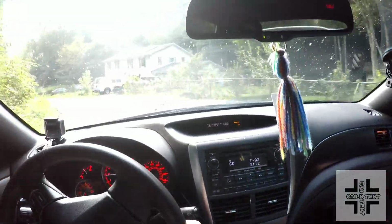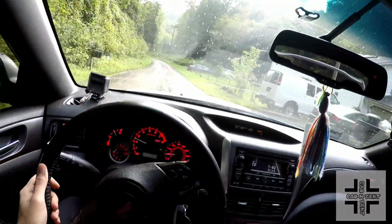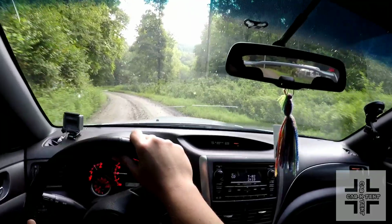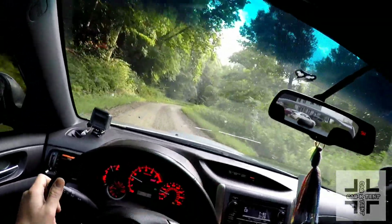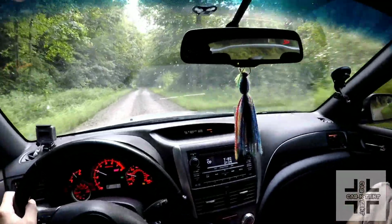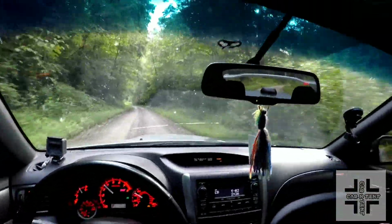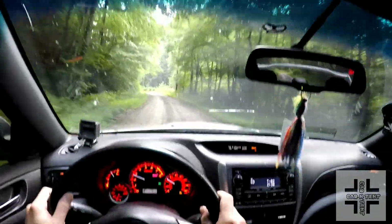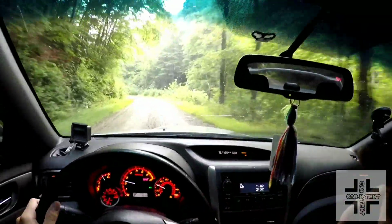Gotta watch these blind corners. So, the big question is, has that heritage made it to the cars that the public can buy? I'll answer it with this shot.